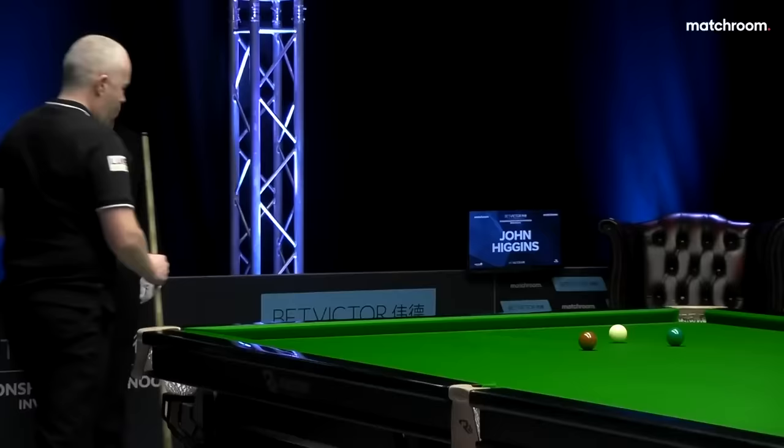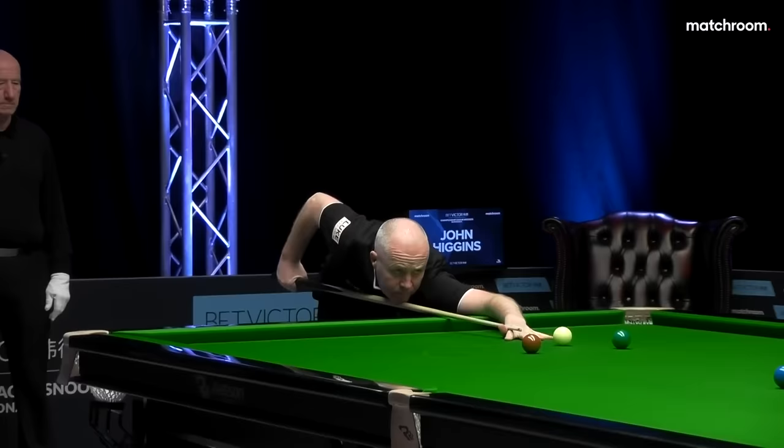Speaking to John earlier, he said he'd altered his cue a little bit, made it a little bit shorter, trying to get himself a little bit more compact, a little bit better control.